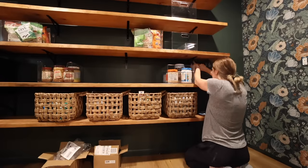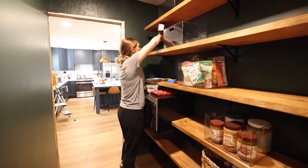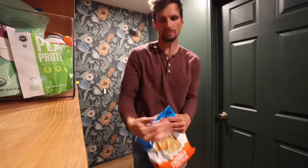After lining all of the shelves up where I wanted them, I started attaching the shelves to the bracket. Oh, wait, what? Those are ruffles? Look at that. Oh, gosh.